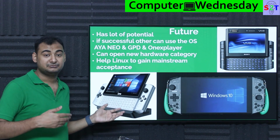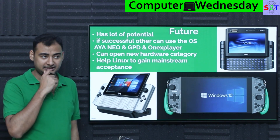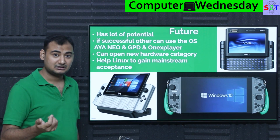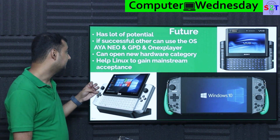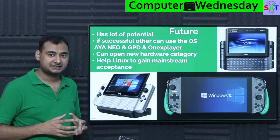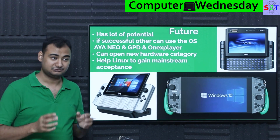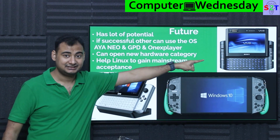So that's amazing. Or heck, maybe looking at the success of this puppy, other companies can jump in. MSI could be like, hey, I can build that, or Gigabyte, or Asus may be very close to this. So there's a lot of potential here, and it can open a new hardware category. Portable PC, not portable big Android system. No, portable PC, which we used to have.